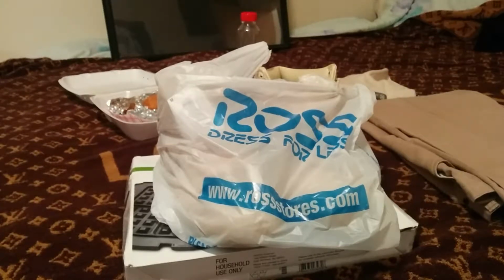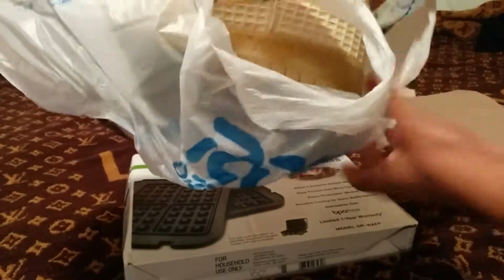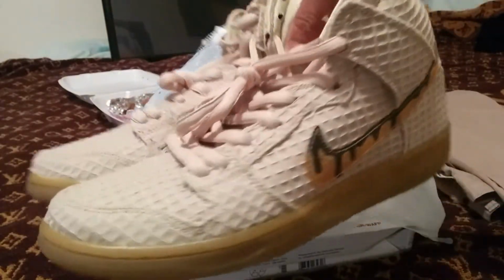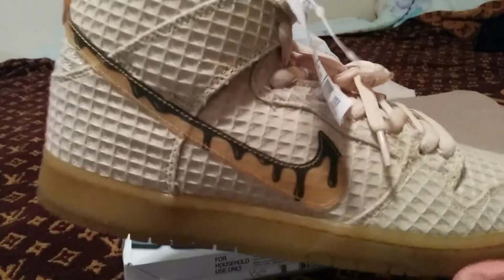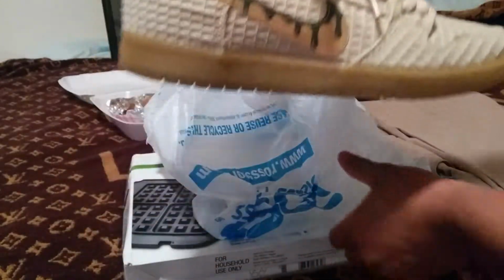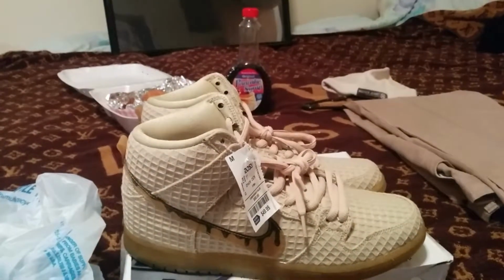So yeah, I go out of town to Ross looking for heat. It's November 2017, and I don't see anything until I look on a shelf in the back. And I find these. Nike SB Dunk Premium Waffles for $49.99. And I'm like, definite cop without the box.